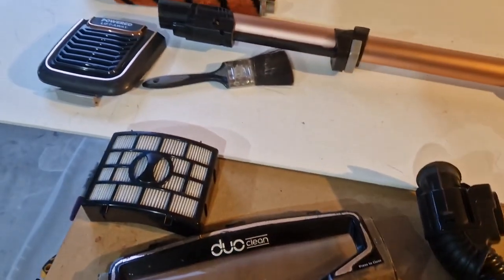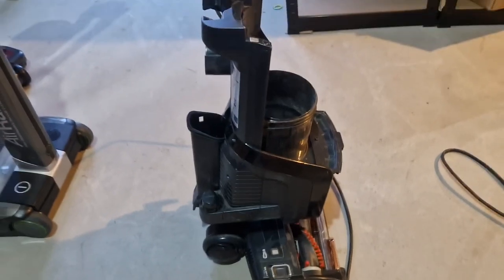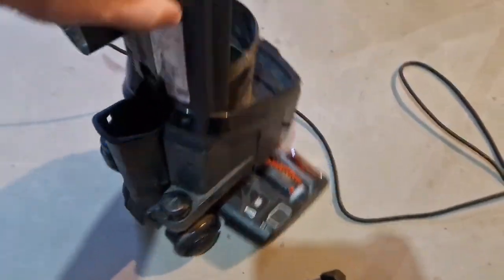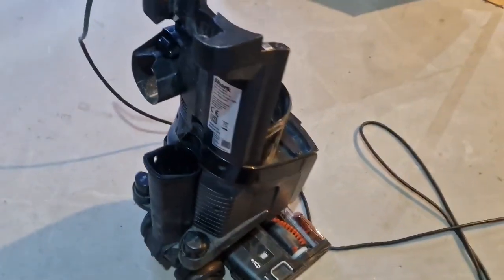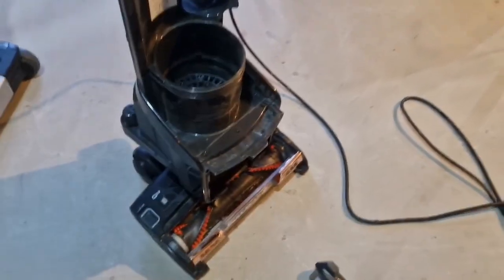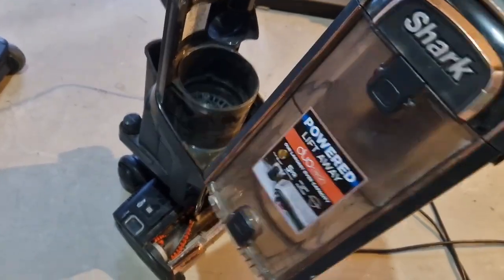So I've took all this apart, got the hose pipe, filters and whatnot, and then I've got this which I have spent the last 20 minutes on, because it's a lift away one, but I couldn't figure out how this came away from this. I was pressing everything, I've been online, I couldn't figure it out, and then I found the original Shark instructions, and the easiest one is to put the bin back on, which I should have known in the first place. I'll do this with one hand.